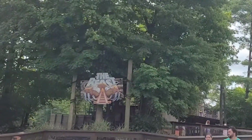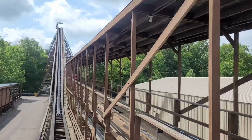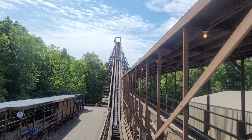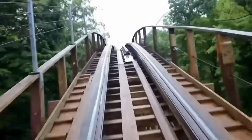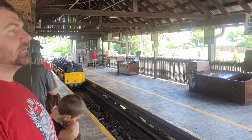Number 5, the Beast. The Beast is what put Kings Island on the map back when it opened in 1979, and to this day it is still the longest wooden roller coaster. It has over 7,300 feet of track and takes you on an adventure out into the middle of the woods. The only thing you can see from the Eiffel Tower is the lift hills, as the whole layout is hidden by trees. It features 2 separate lift hills, with the tallest drop being 141 feet. It hits 65 miles an hour at the bottom of the first drop and was hand-built by Kings Island themselves.